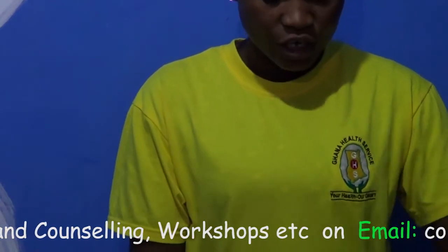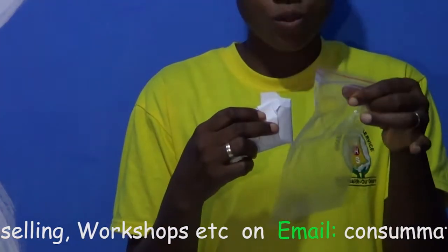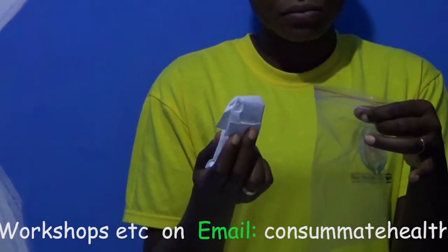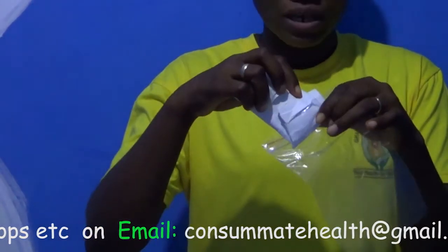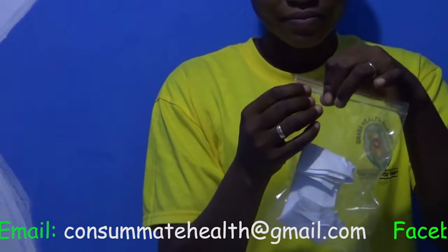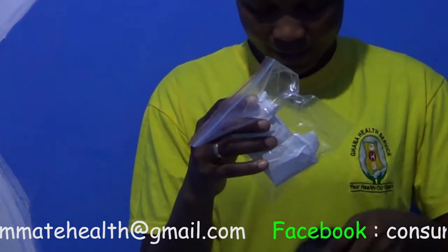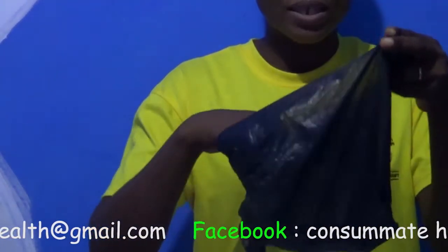Then, like I said earlier, you need to get another ziplock. It's always advisable to get a ziplock. It can equally be a clean rubber, which is not even a ziplock, but a ziplock is more helpful, so that when you put it in here, you can close the ziplock. And then you get your black polythene, a clean one of course, and then you put it inside.